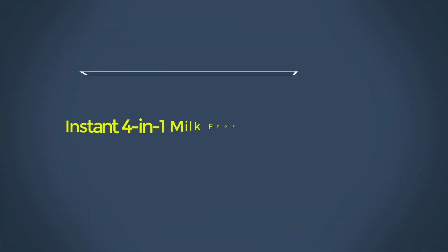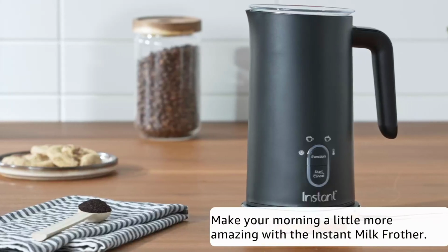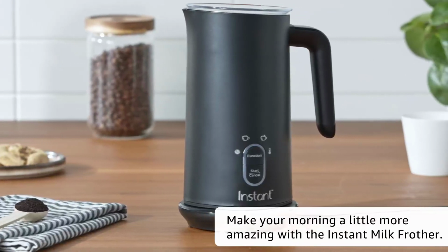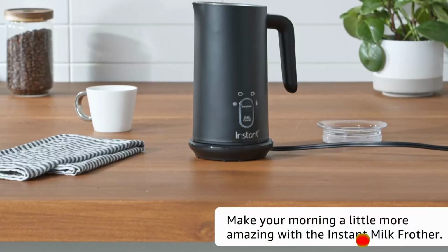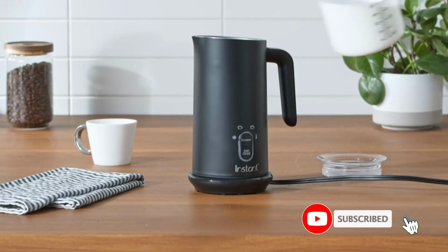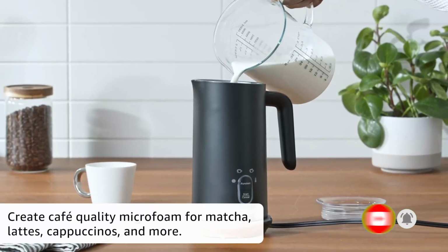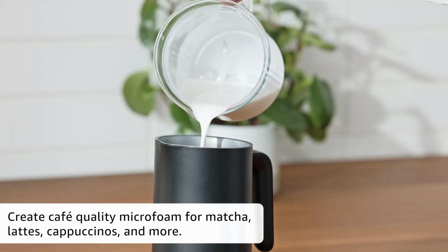Number 3. Instant 4-in-1 Milk Frother and Steamer. The people behind the Instant Pot are great at efficient and multifunctional design, so it's not a big surprise that the brand's milk frother does more than just froth milk. It's also effectively a mug warmer, able to simply heat your coffee or tea as well as to create hot or cold, thick or thin foam.